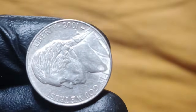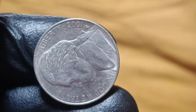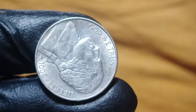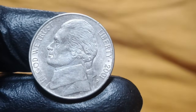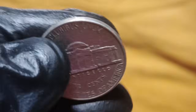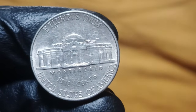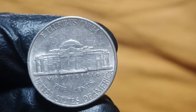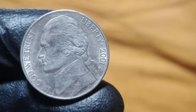But before we get there, let's linger for a moment on what makes the 2001 P special to collectors beyond its value. You see, coins like this redefine the boundaries of collecting. They transform a simple hobby into a treasure hunt, blending history, mystery, and luck. Just imagine. A coin sitting in your old change jar, forgotten, could fund your entire retirement. A single roll of nickels could hold enough wealth to buy a skyscraper.